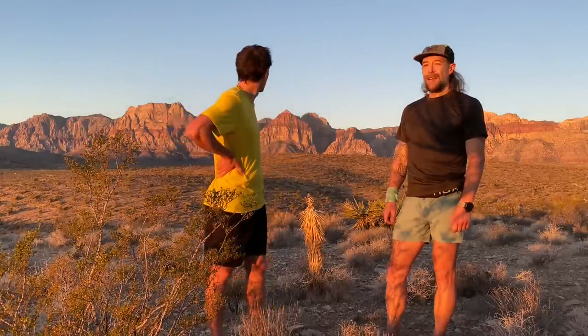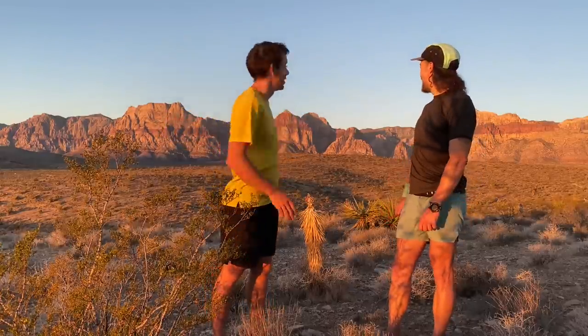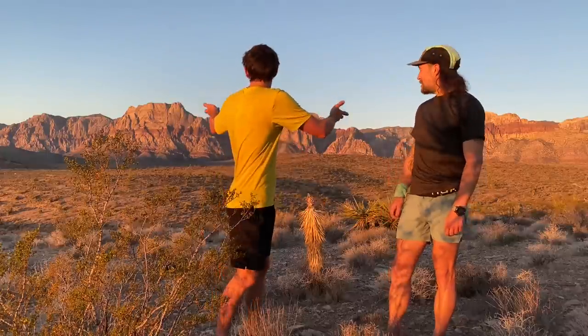That was the vision, but it took me a long time to figure out the best way to do it. Oh, there are the peaks. Actually, that's like half the range. And then it continues further south, but it's just hard to see.